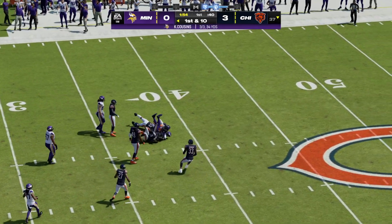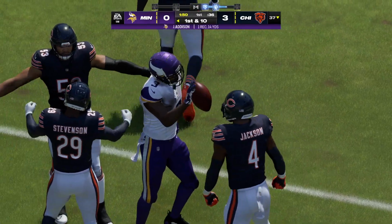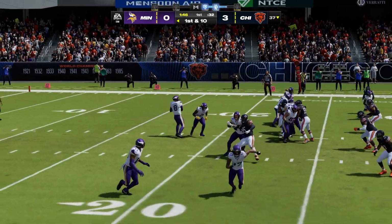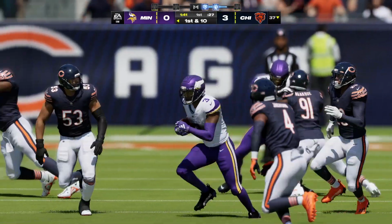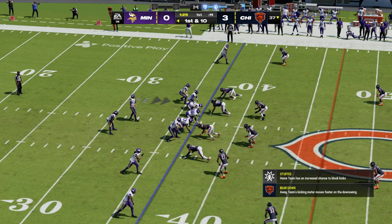Into the hands of the rookie Jordan Addison. And he's taken down, but able to slip across the 35. First down yardage on the first play of the drive, 14 yards. That's probably as simple of a throw as he'll have all game. And good for everyone. Good for his completion percentage. Good for the receptions for the receivers.